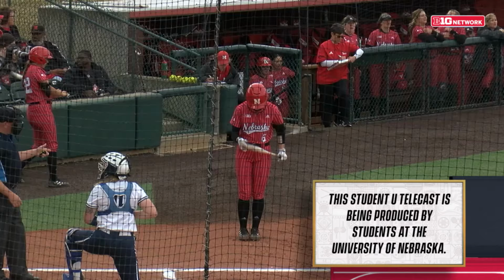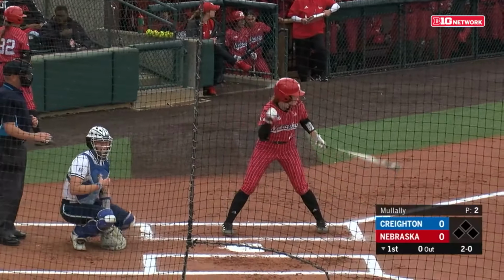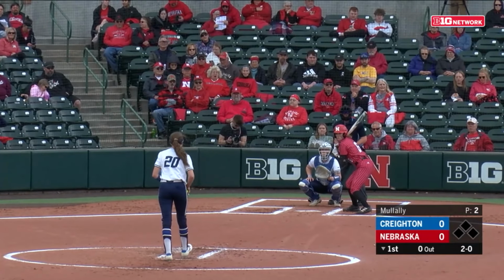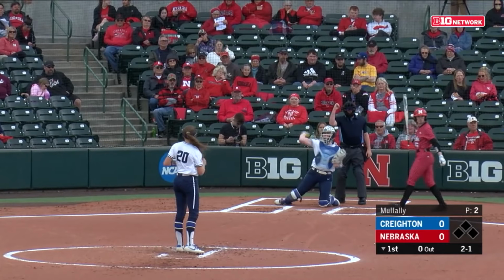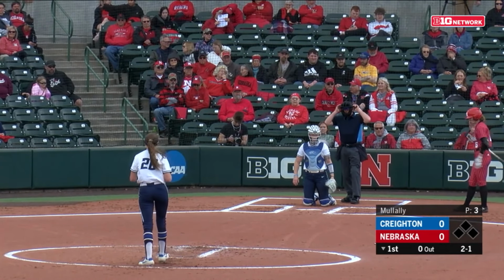So Andrews has an early lead in the count. Home run's a big part of Nebraska's success this last weekend against number 19 at the time, now number 22, Michigan. Huskers picked up a 3-2 and 7-4 win in the doubleheader on Friday. The pitch. And there's a strike on the outside edge, delivered from Mullally for Creighton.